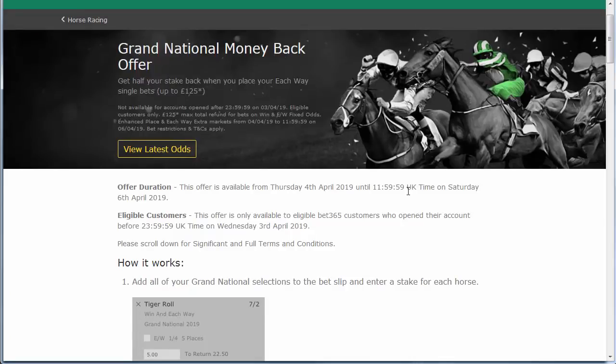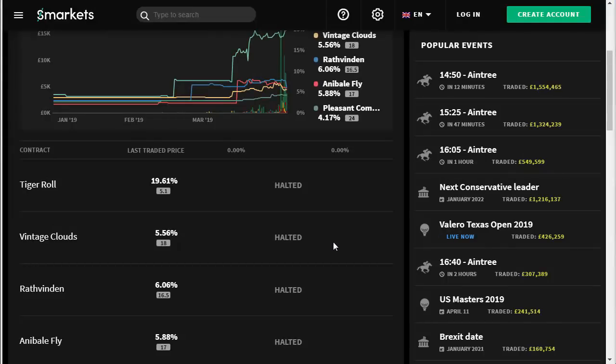So the tricky thing about this, there's 2 things which are tricky. One is that you can't really lay an each way bet on its own. You have to lay the 2 halves of it separately. You have to lay the win and you have to lay the place. Luckily, there is a tool to help you.